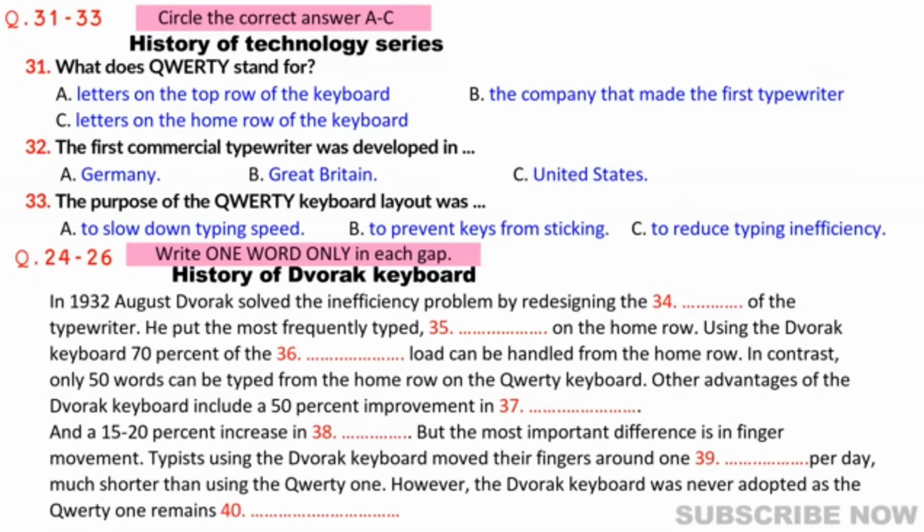In fact, 70% of all the work can be done on the home row, 22% on the row above, and 8% on the row below. The QWERTY keyboard allows only about 50 words to be typed without reaching for other rows. In addition, on Dvorak's keyboard, the right hand handles 56% of the workload and the left handles 44%, just about the opposite of the division of the QWERTY keyboard. This is an advantage for most right-handers.